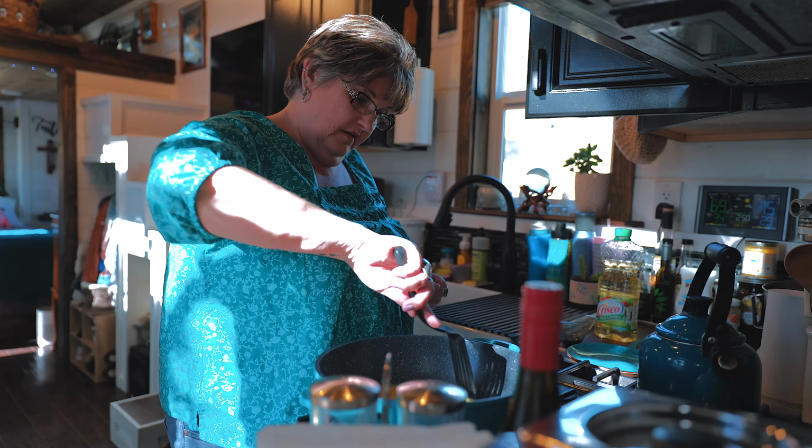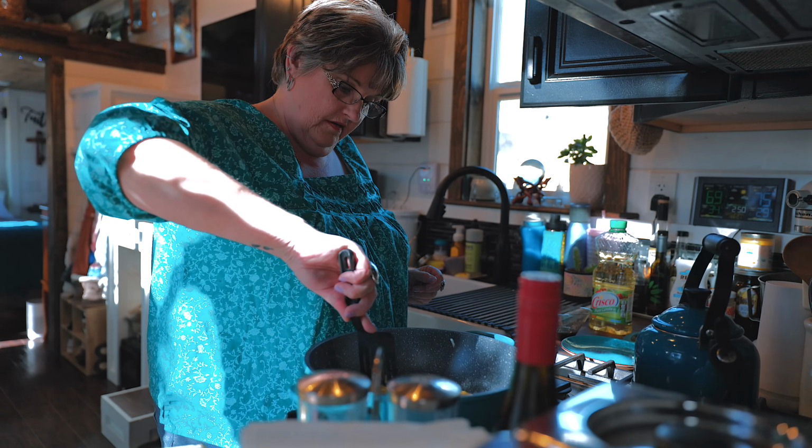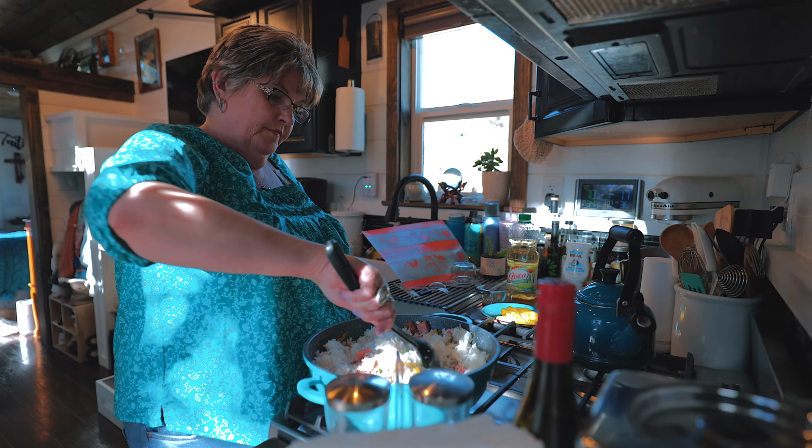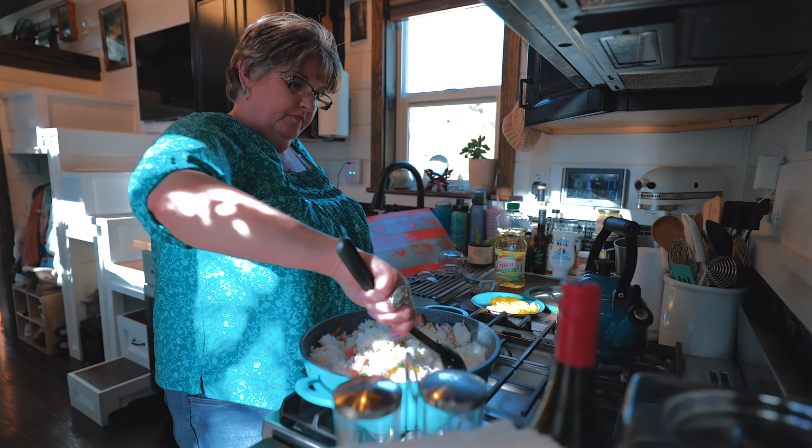With my disability, if it wasn't for tiny house living, I wouldn't make it. I couldn't afford an apartment in this area. The apartment alone would take my entire disability check. I mean, most apartments are more than my disability.